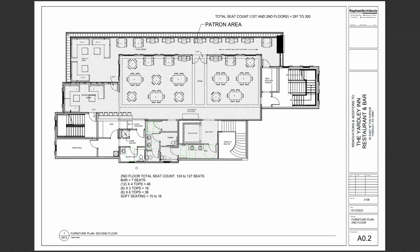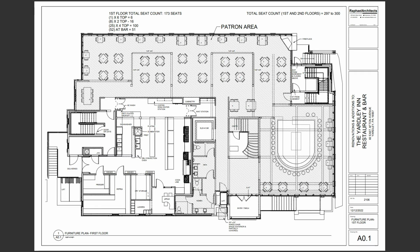So, anything we missed, Linda? I think that covers the first floor.